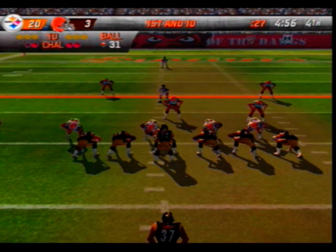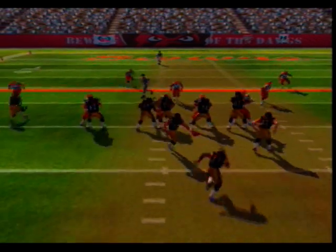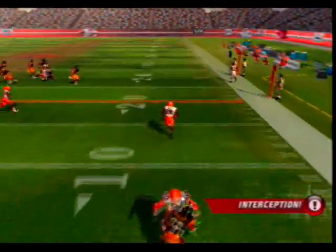Stay posted up. Lefty, lefty. Let's do our thing. Let's do our thing. Here we go. Looking for room. Setting up play action. Gets the pass off. Picked off.